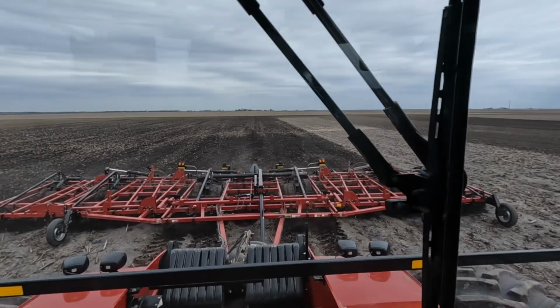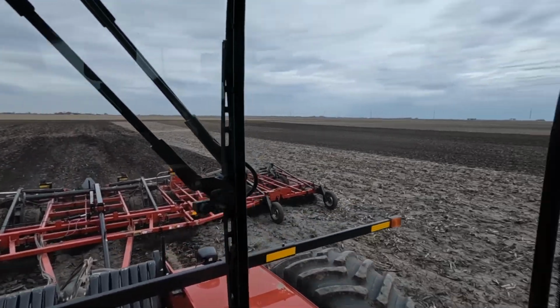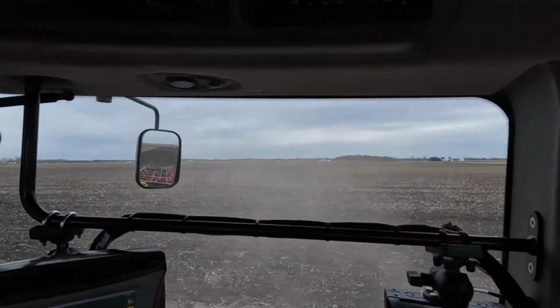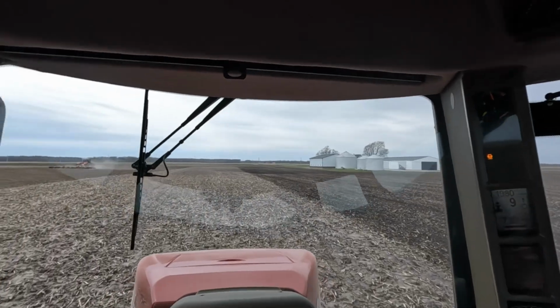This field's got a little bit of tile in it, so it's a little bit drier. Luke's 40 that Jonathan just did right over there was fully patterned tile, so it worked up real nice. But like I said, we're getting a little impatient. Dad was wanting to do something, so we're out here just messing around.